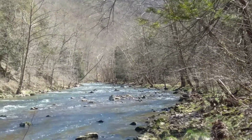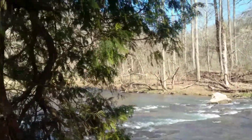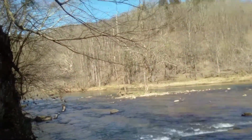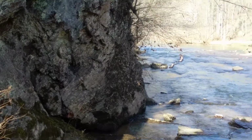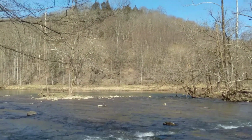So here's our Big Cedar Creek tumbling its way down and joining with the Clinch River right down here. I can't get to the Clinch River. We've got a large rock bluff here making it impossible to get to without wading, but the Clinch River is just in the background there between here and the next hillside.